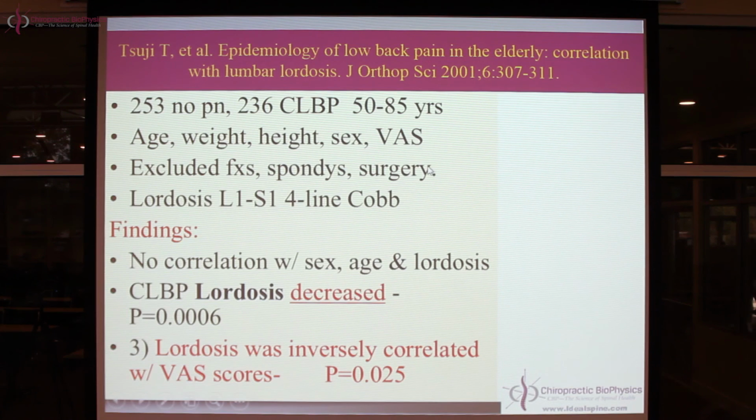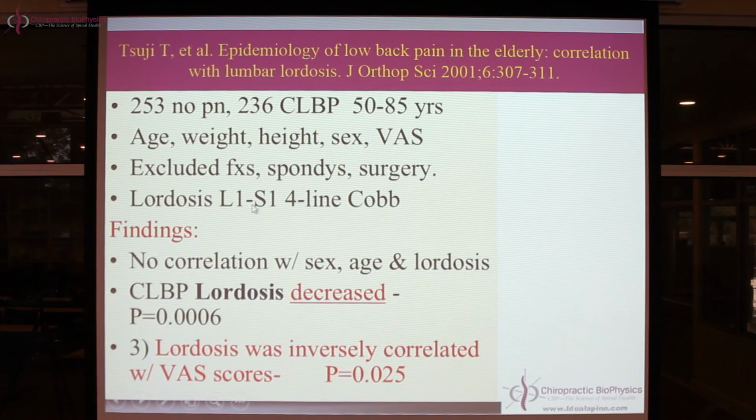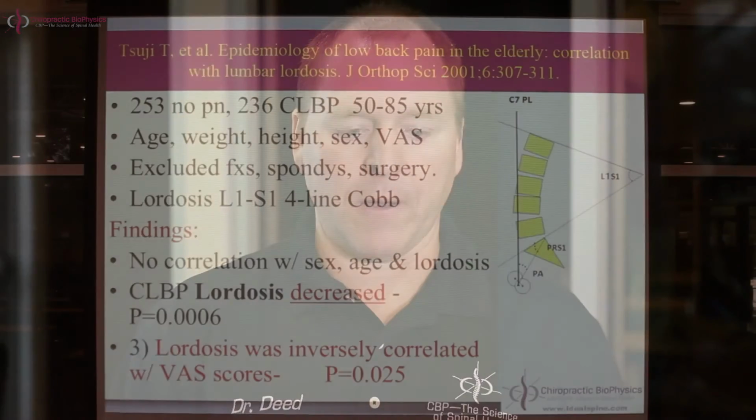They looked at upright lumbar x-rays for the lateral lumbar curve using the L1 to S1 four-line Cobb angle. There's a reason I'm showing this report: it ties into the paper we're going to go through that supports lumbar extension traction. The authors use a similar method, the L1 to S1 four-line Cobb angle. Findings in this particular study: well, first I should show the measurement. Here's what was done, looking at the L1 to S1 Cobb angle, but in this case, this is the two-line angle. The authors used the four-line Cobb angle.